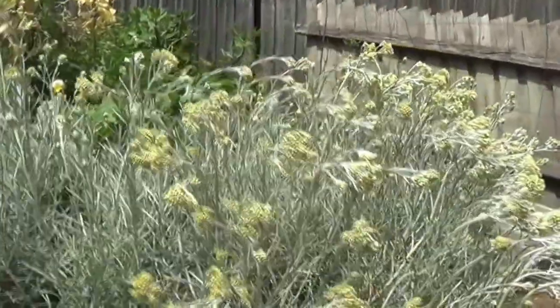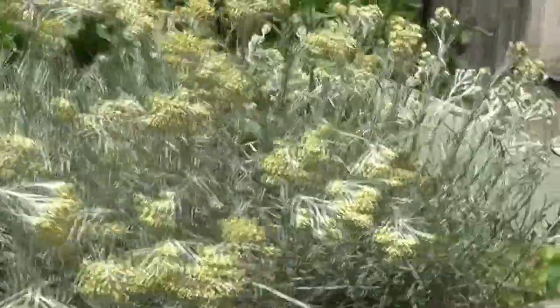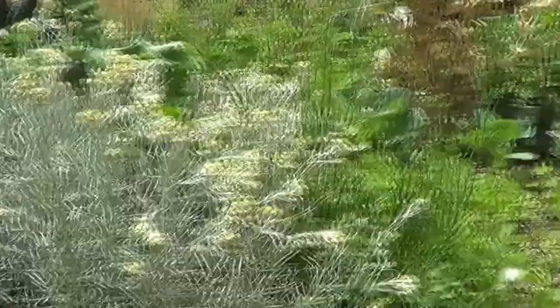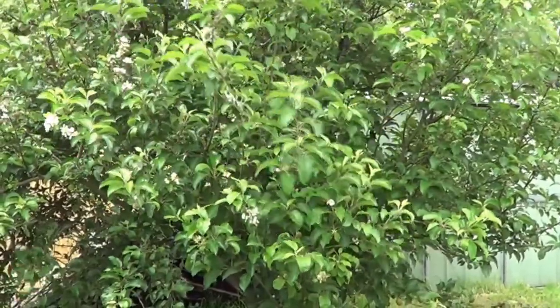This is a curry plant. I find that it helps because the aroma confuses the bugs. So I've got a big bush of it here. I'm trying to collect seed, see what happens. Okay, here's my Pink Lady apple.